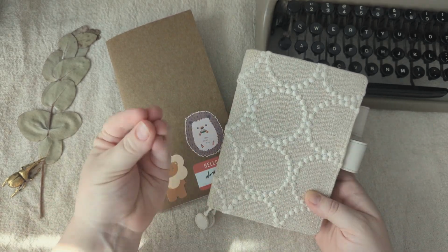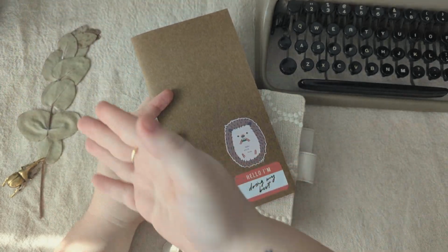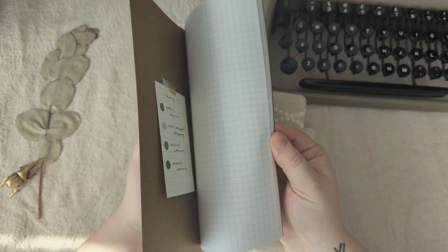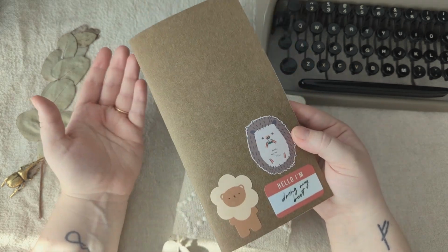Now, why I called it my mediator is because this is my traditional Commonplace book. It is a grid notebook from Traveler's Company. Obviously, it's the regular size.